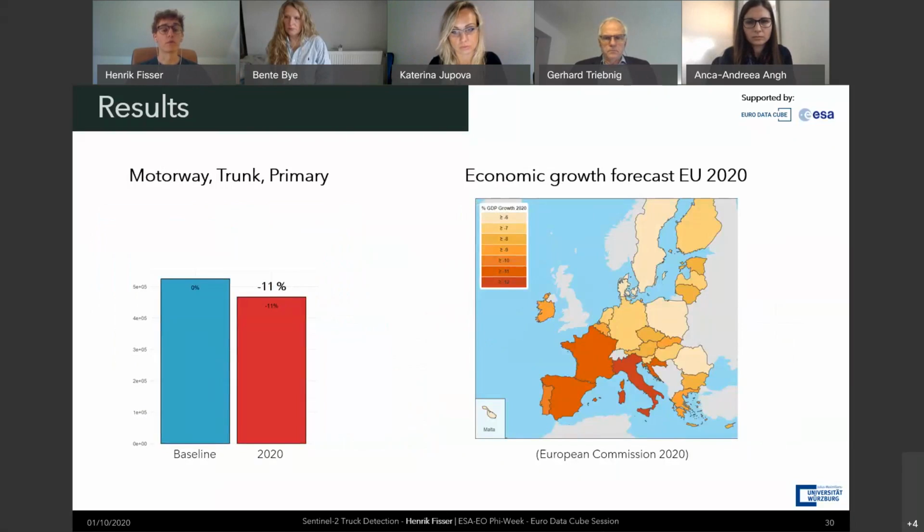Now, overall, the question is, can we actually relate truck traffic derived from Sentinel-2 data with the economy? And I wouldn't say that we are already specifically there, but at least there's this relationship. If we look at the economic growth forecast of the European Commission for 2020, we see that it is of a similar magnitude. So overall minus 11% trucks on the European scale, and the economic growth forecast is a negative growth of between 6 and 12%.